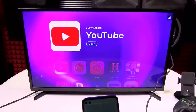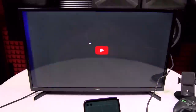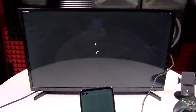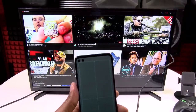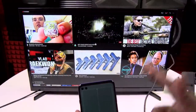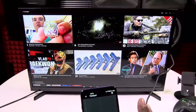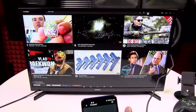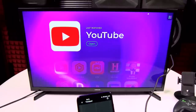Here's the trackpad. We'll open this up. Let's try that one more time. Okay, and here's YouTube. Now I can watch YouTube videos right from the phone to the TV. Let's exit out of this one. Bang, just like that.